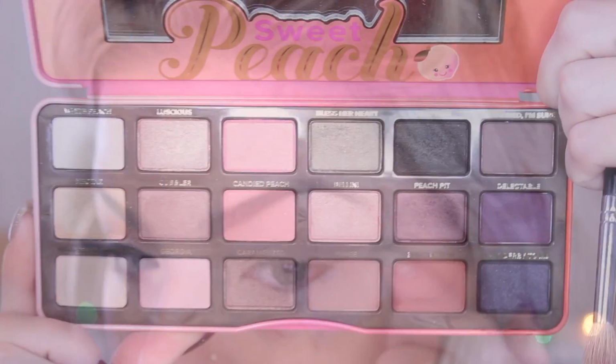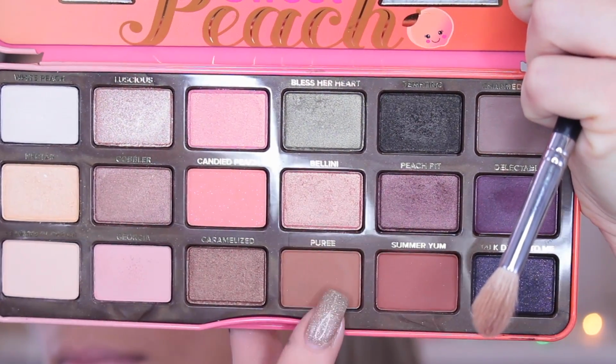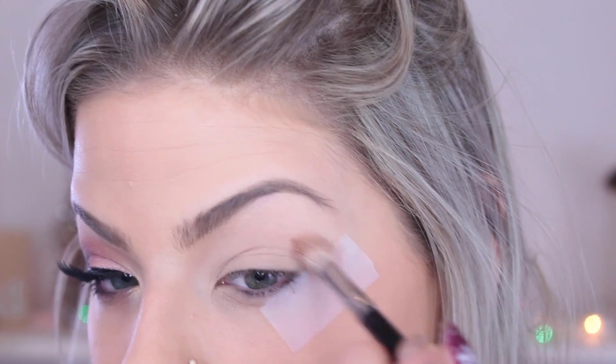Okay, so starting off with the eyes, I'm just going to apply a piece of tape up against my eyes just to keep everything clean. This is what the palette looks like close up. The first color I'm going to take is this color called Puree with my Morphe M441 brush. It just looks like this. It's very fluffy and I love this brush.